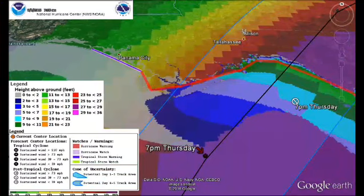Overall, not really that much of a change given the still margin of error we have here. They're projecting it to slow down a little from what it's doing now, but not a lot. And then once it gets about 10 miles offshore, it's really going to start speeding up, which is a very, very good thing as far as flooding is concerned.